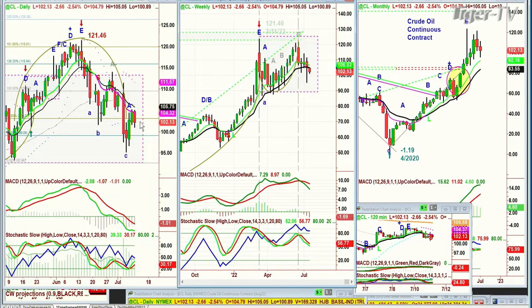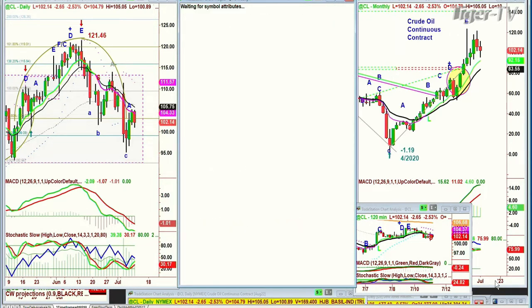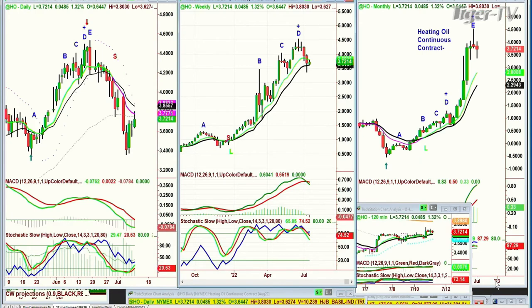And now it's giving some of that back at the pink 9-period moving average, and it hasn't got to the black 14-period moving average. So I'm watching crude oil very closely. If you put it together with heating oil, and yes, we are in the summertime, heating oil has had a little bit of a bounce today, 3.72, but it's the same kind of pattern. I think it's going to go sideways for a little while, being a trading range. Look at U.S. bonds.